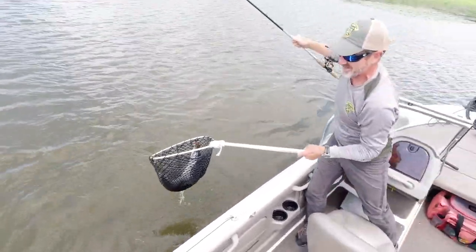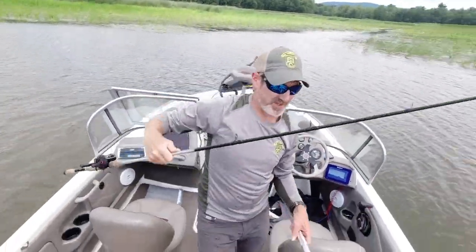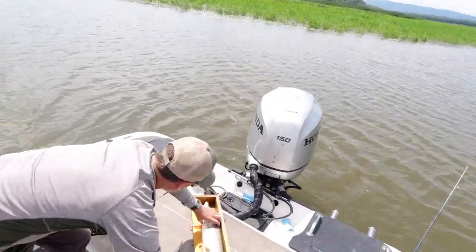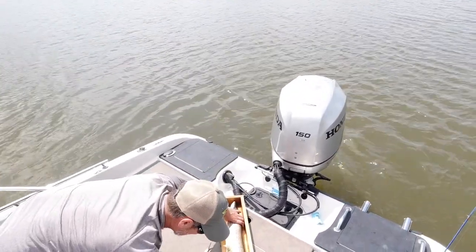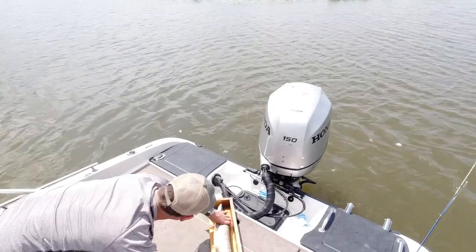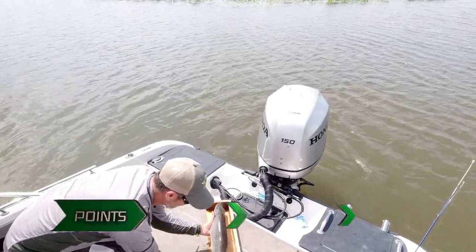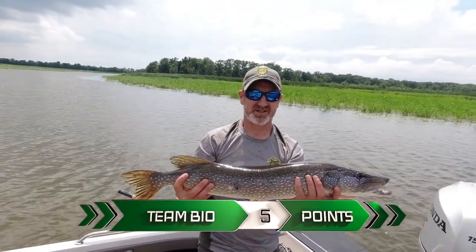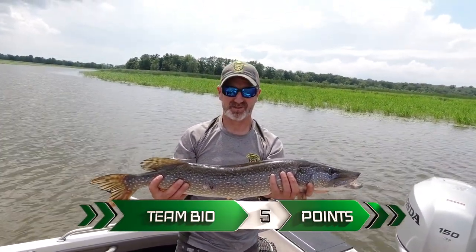There you go. All right, that's a landed fish. Yeah, 30 and 3/4. Oh, nice. Not bad though. Species 6? Yeah. I believe so.